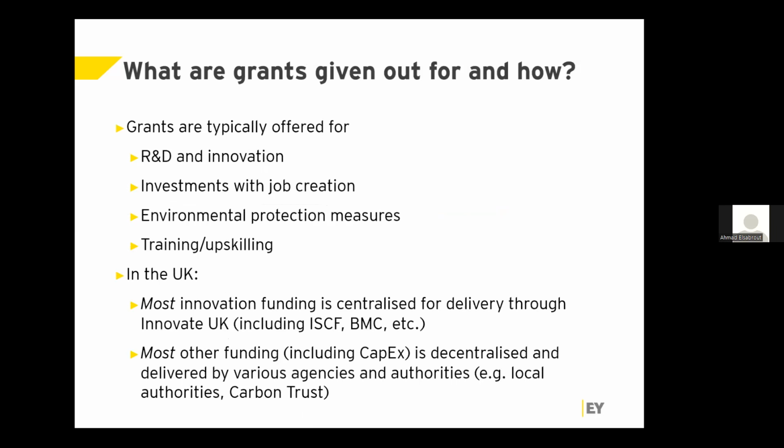I can't actually see the slides, but hopefully we're on slide 8, which is what grants are given out for and how. Grants are typically offered for R&D and innovation, investments with job creation, environmental protection measures, training and upskilling. These are the main targets that the government is trying to achieve with these grants, and your project should ideally be tackling all 4 of those, but different competitions will be more geared towards one than the other. Some will focus more on innovative projects, bringing something new to the industry. Others will be focused on creating more jobs in a specific local area. So you really want to be sure that your projects are approaching or aiding the achievement of all 4 of these in one way or another.